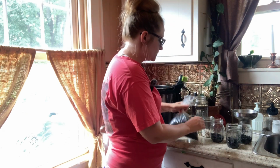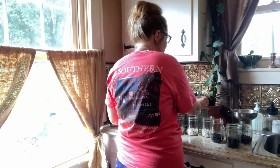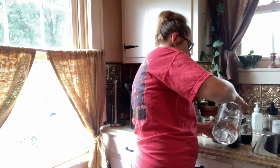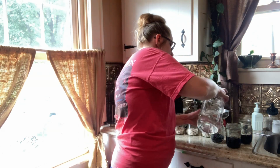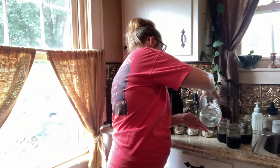So for pints, I'm doing half a cup of the dried beans and then the rest is water. And what's great about canning your own beans is you can salt them if you want. You can add spices. I know some people like to add spices to their black beans and make a spiced black bean so you can open the can and they're ready to go. So it just gives you flexibility to do what you want. I'm only doing three of each kind right now.